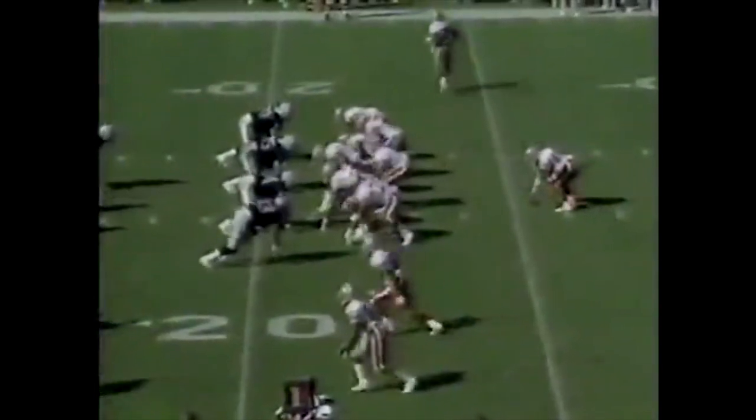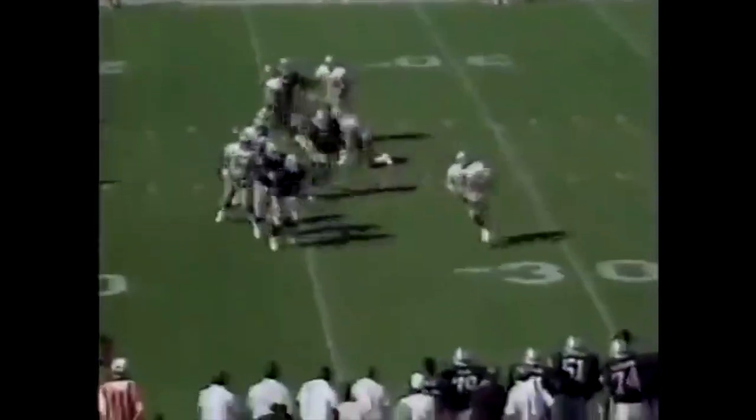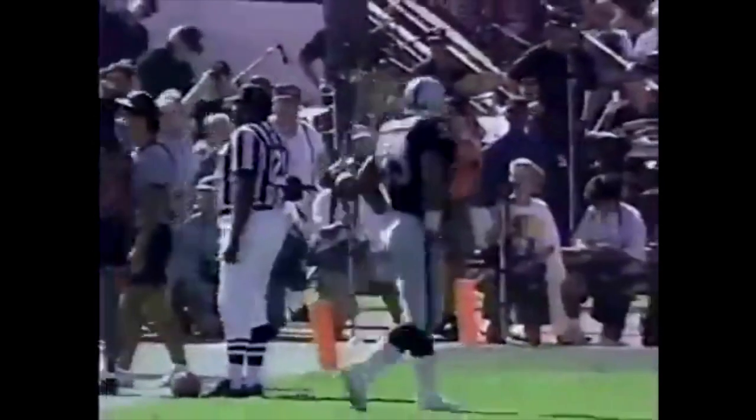Carter in motion. Young buys some time. Young out of bounds at about the 10-yard line. Winston Moss knocked him out of bounds and he scrambled for an 11-yard gain.